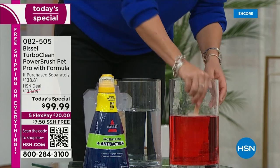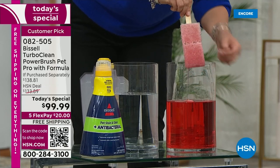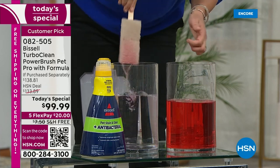So I'm gonna take this right here, we're gonna add it right into our little vial. This is like got that little powder drink that we all love, okay? Yeah, I used to color my hair. Now look, they're both equally stained. Now I'm gonna put it right in here and just rinse it, and look what happens.